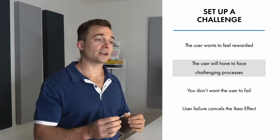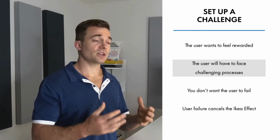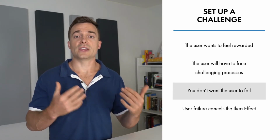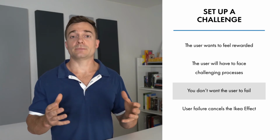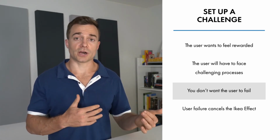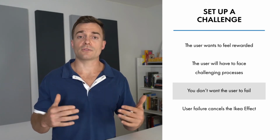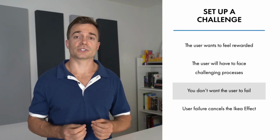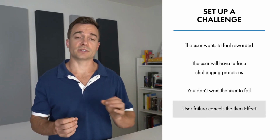And as a technical writer, writing documentation, in order for someone to use a product, this can be hard to really find that balance. And you don't want the user to fail during some essential step and compromise the result. An example of this may be installation of a software product, and if the installation requires a critical step and the user skips it, the software will most likely not work as it should, or maybe not get installed at all, and that would be very frustrating. And this would cancel the Ikea effect since the user will not have successfully completed the challenge.